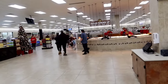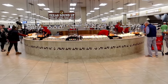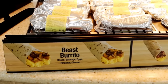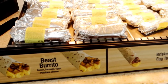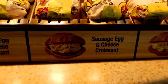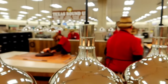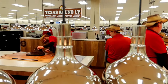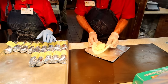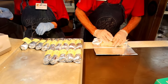And this is where all the, basically the brisket, turkey, pork, chicken, all those kind of sandwiches, you can all pick up over here. Still breakfast right now, so they're doing breakfast burritos. You can get the sausage, egg, and cheese croissants. Right in front of you.